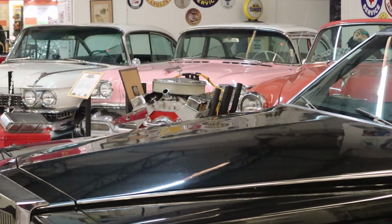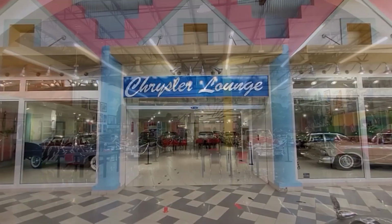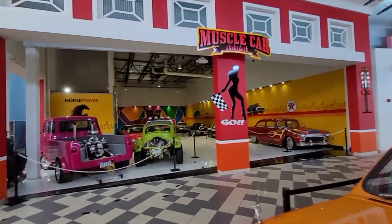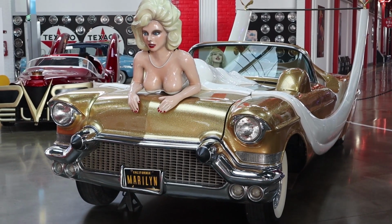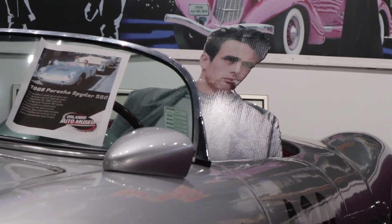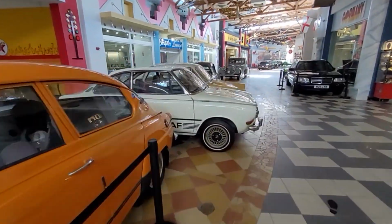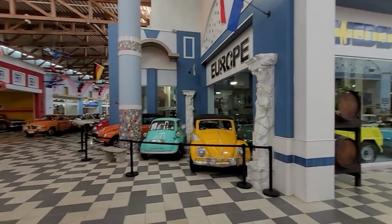We're in Orlando, Florida, and I'm excited to be showing you one of the largest car collections I've ever seen. We're in an 800,000 square foot repurposed mall. The collection of cars numbers close to 2,000 vehicles. I won't be covering the entire place in this video, but I am planning on showing you as many cars as I can in the course of probably four different videos that I'll be uploading in the near future.